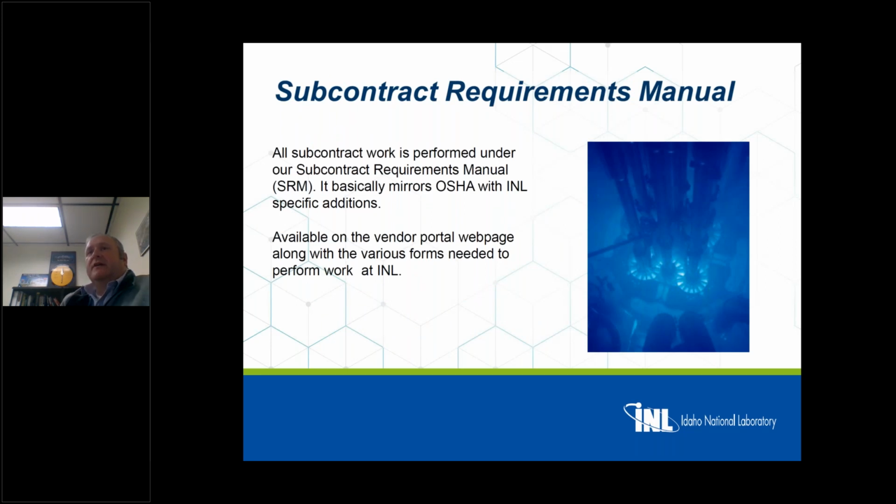Subcontractor requirements manual, I kind of covered this. It basically has all the requirements that you'll need in the different areas. Most of the safety requirements that are in that, they're the RD 2000 series, a lot of them are based right around OSHA. So they're only 1 or 2 pages and they refer to OSHA. We do have a handful out there, like the excavation, the lockout tagout, where they're a little bit larger because we do have our own requirements above and beyond OSHA for those particular activities. And they are out there on the vendor portal, as Aaron mentioned. Next slide, please.